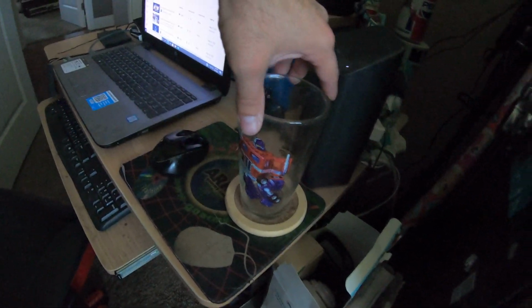I also have my new cup I've been drinking out of, my new Optimus Prime cup from Super 7.